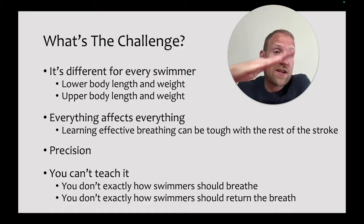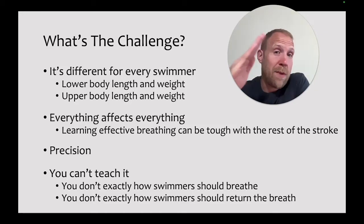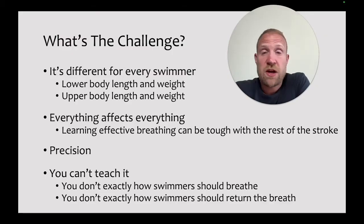So we talked about that teeter-totter earlier. It's going to work a little bit differently depending on the structure of the swimmer. Some swimmers may have to come up higher. Some swimmers may have to come up lower. And some swimmers may have to compensate more for coming up higher or lower. Everything's going to be a little bit different for each swimmer, even if they're trying to follow and achieve the same principles. So while it would be nice to have one breathing solution that applies to everyone, even though we have basic principles, we don't have a specific way that each breaststroker should swim.